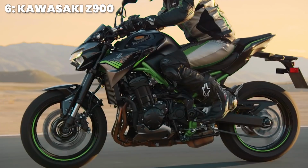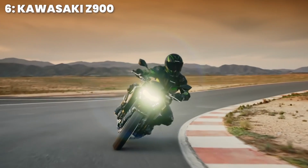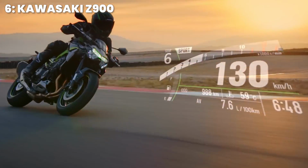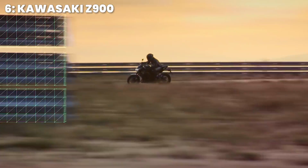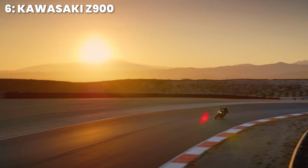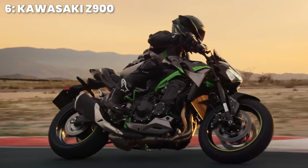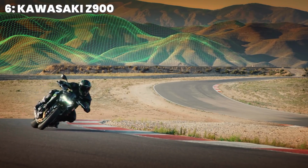Usually Kawasaki like to keep things basic in terms of rider aids, but the Z900 gets some ride modes including a low power mode that will reduce the power output of the bike by around 50%. Pretty nice when the weather is bad or if you simply want to build up your confidence before letting it off the leash. There is a slipper clutch as standard and a full colour TFT dash with smartphone connectivity.